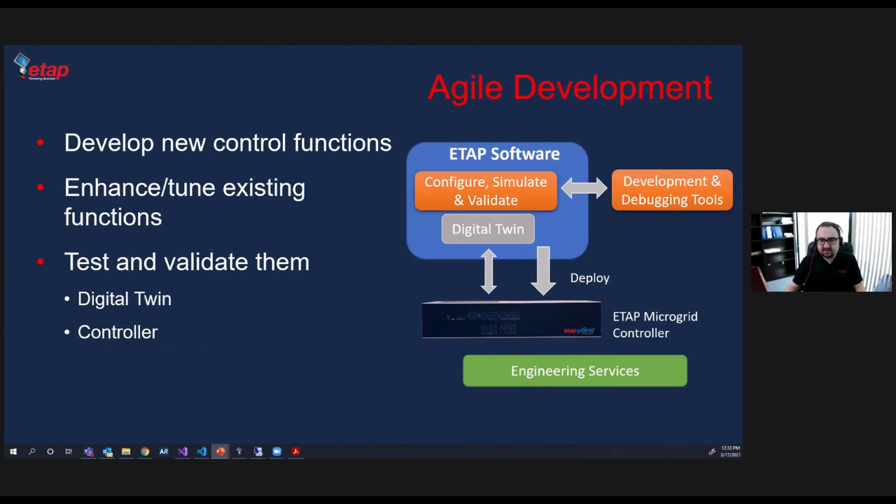In ETAP technology, we develop and test the digital twin first in the simulation environment. And then once we have validated the functions and the scenarios that we have, we can easily deploy the digital twin to the controller hardware and test it within the hardware-in-the-loop test setup.